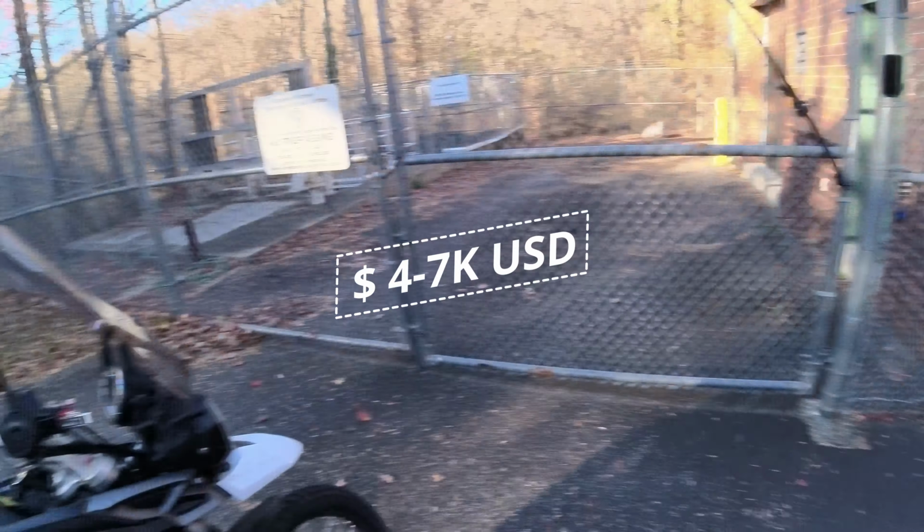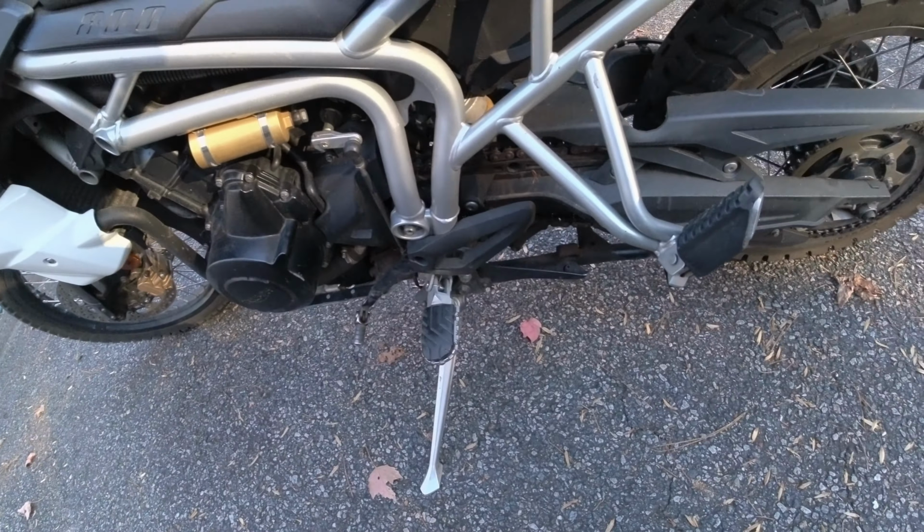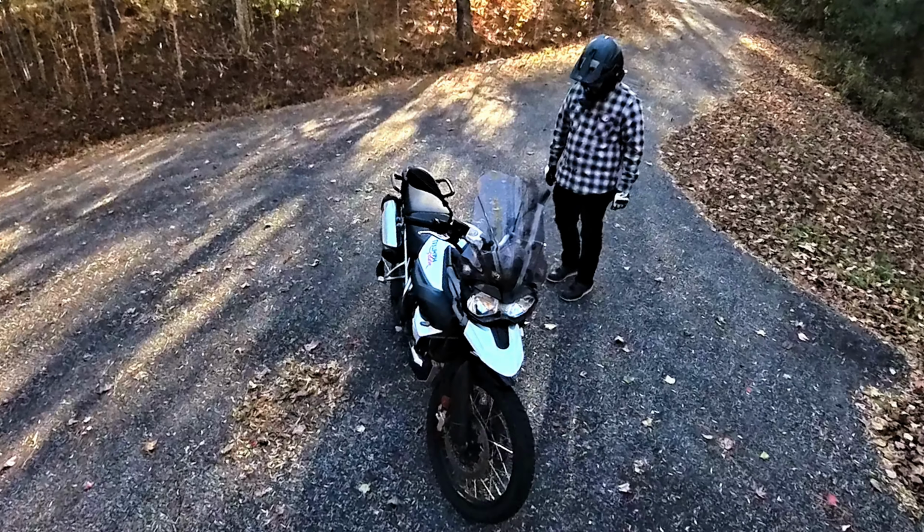Braking on the front is handled by dual 308mm rotors and Nissin 2-pot calipers. Braking in the rear is handled by a single 245mm rotor and a Nissin single-pot caliper. The front suspension is handled by 45mm inverted Showa forks that are fully adjustable, and the front suspension has 8.7 inches of travel. The rear suspension is controlled with a Showa fully adjustable monoshock with an external oil reservoir. The rear has 8.5 inches of suspension travel.